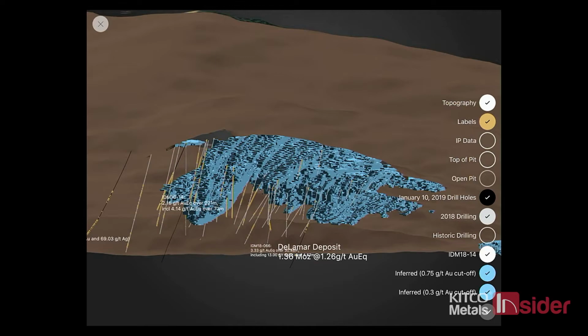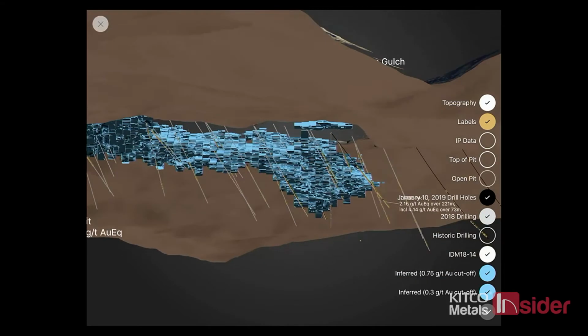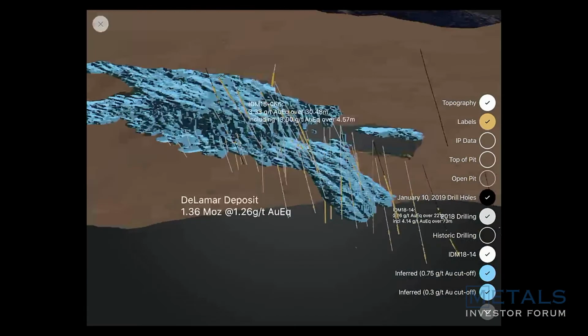And what I've also shaded here on this diagram is the yellow intercepts, which are above the cutoff of the deposit, 0.3. And just to put things into perspective, that big step out hole that we put out last week is, roughly speaking, about 3 times the average grade of the deposit that we quoted earlier this year. So we're quite excited. But as you can see, there's a lot of yellow essentially outside of the resource boundary. And as I spin it around, you can see it's not just Sullivan Gulch, but it's elsewhere.